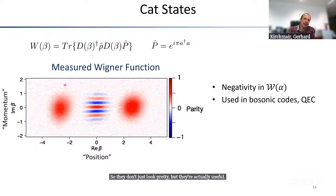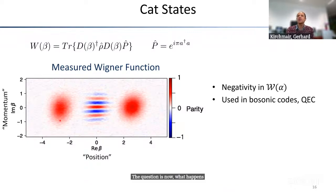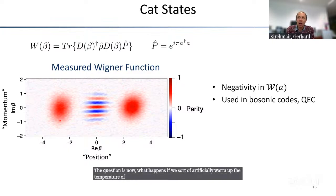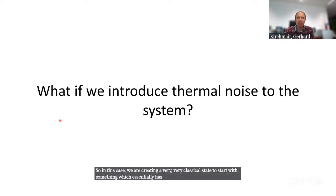Okay, so for this cat state, we started out with the cavity in the ground state. We've cooled it down in our cryostat to these temperatures. The cavity is very, very cold and essentially has no photons in it, meaning I start out with a very, very pure state. The question is now, what happens if we artificially warm up the temperature of the qubit? Meaning, what happens if we add thermal noise to the system? In this case, we are creating a very classical state to start with, something which essentially has no purity. And the question is, can we still create this quantum superposition?